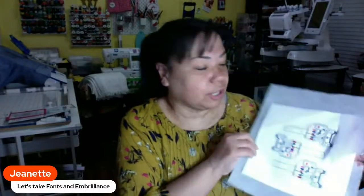I forgot to put the back vinyl on this in the hoop. I'm telling you, everybody says they love in the hoop designs. They're great when you follow the directions to the T. Sometimes I don't follow directions to the T, so I end up messing up. So unfortunately I'm not going to be able to use them.